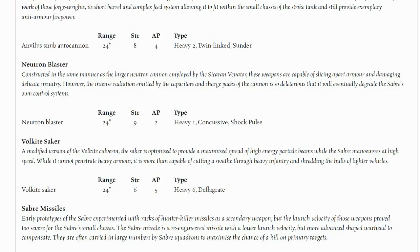I can't really recommend that. It's only 24 inches range. Granted, the vehicle is fast, it's going to move 12 inches and still fire that weapon, but it doesn't sell me. Especially with only Heavy 2. It's not really enough shots to take full advantage of it. Right, the Neutron Blaster. This is a 20-point upgrade for the vehicle.